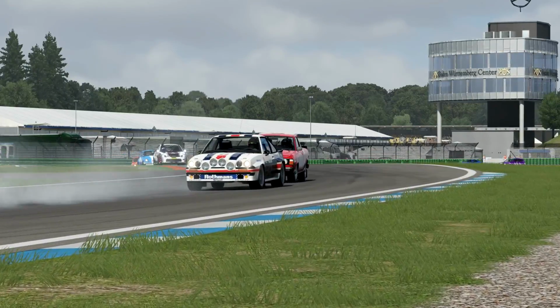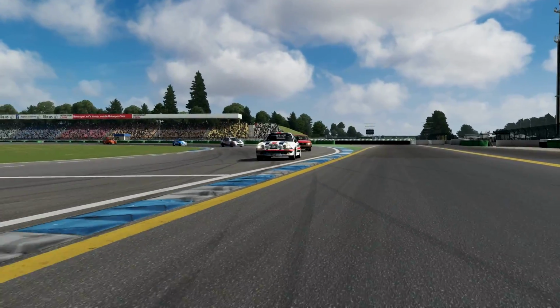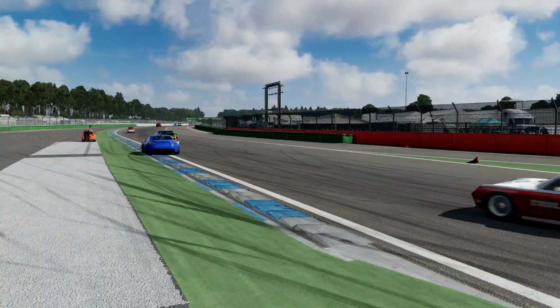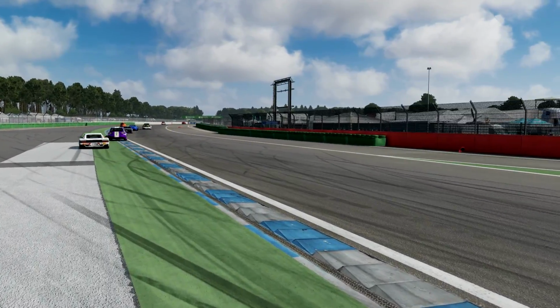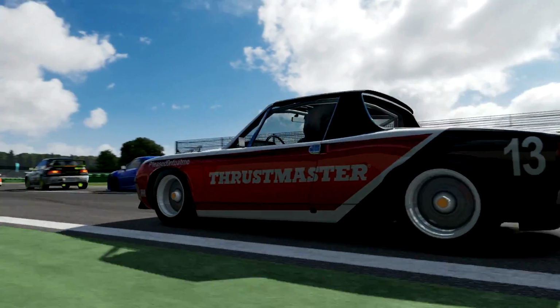Can't get the nose up alongside into the penultimate corners, and the Manta is going to be able to carry way more speed. But you can see the gap the Manta can make just through a couple of corners. Really quite impressive.